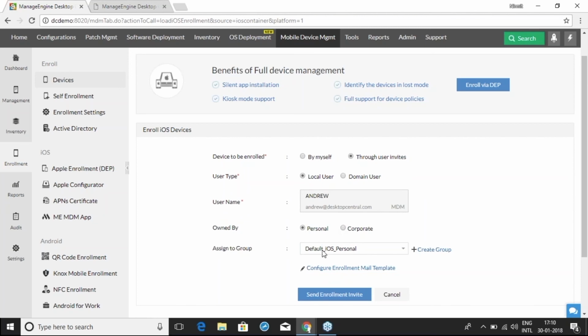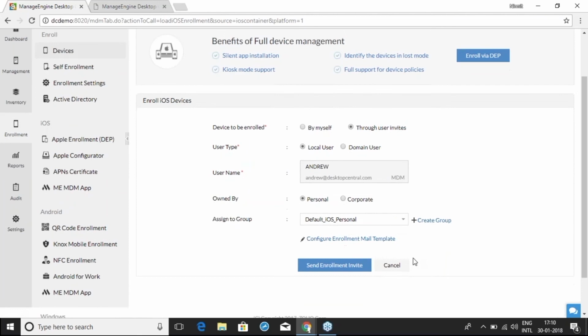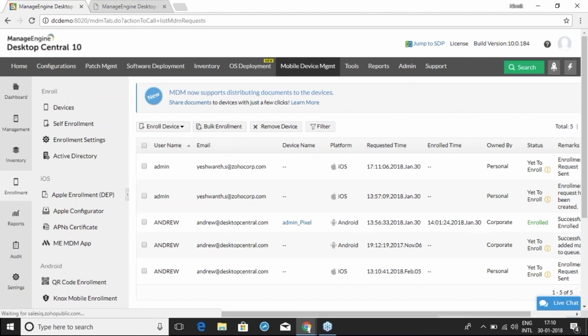You can also choose to assign these devices to groups that you have already created. You also have the option to configure the enrollment mail template. Once you're done with all of this information, click on Send Enrollment Invite. Now the user would be receiving an email invitation from Desktop Central.